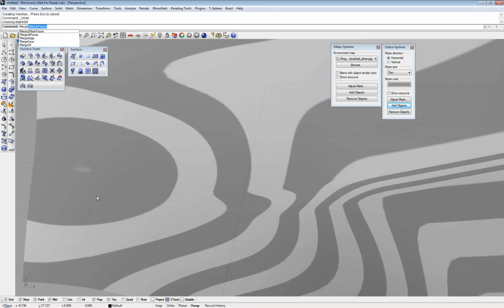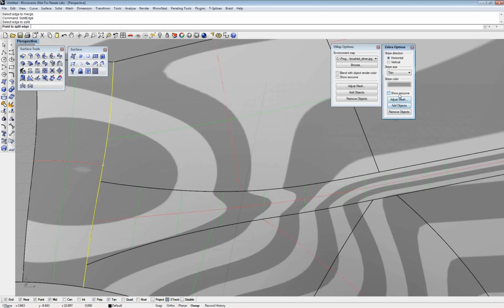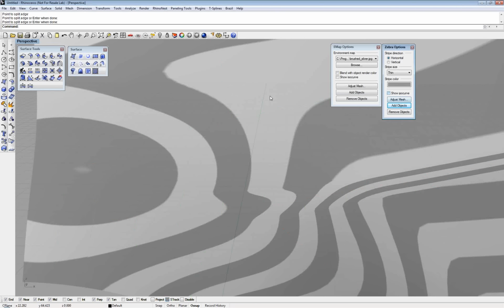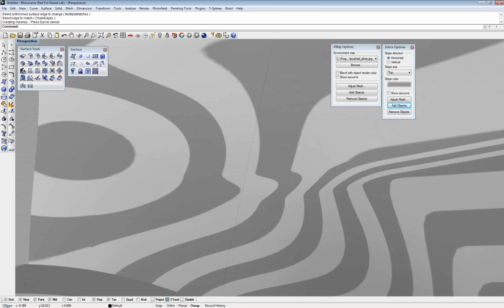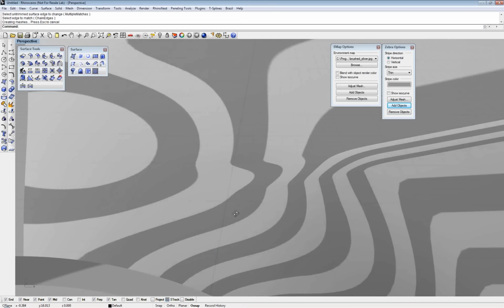That's because that edge right there needs to be merged and split, because we did some other stuff there before. So merge edge is the command, and then split edge. And then I'm going to use my end snaps. And now I'm ready to do that match. And that'll be a positional match, like that.